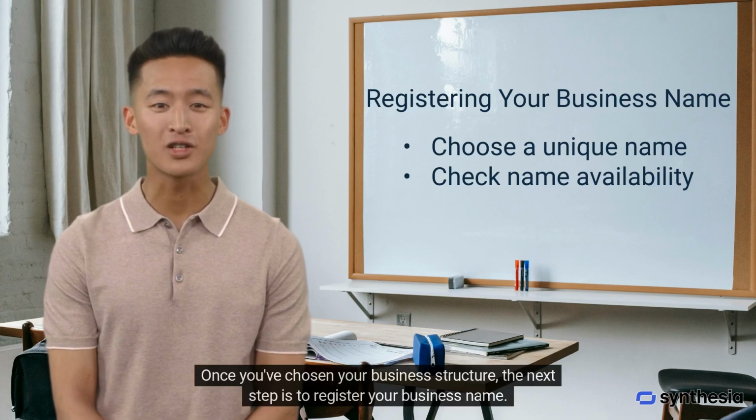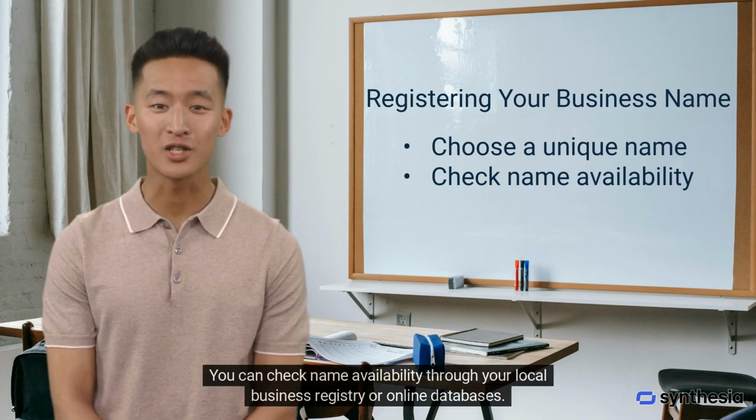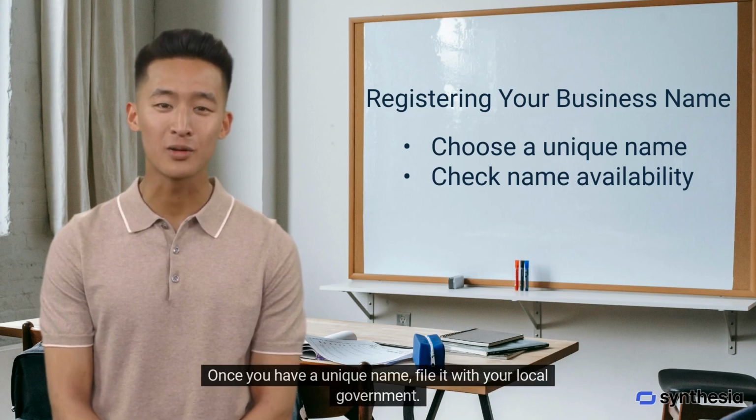Once you've chosen your business structure, the next step is to register your business name. Ensure your business name is unique and not already in use. You can check name availability through your local business registry or online databases. Once you have a unique name, file it with your local government.